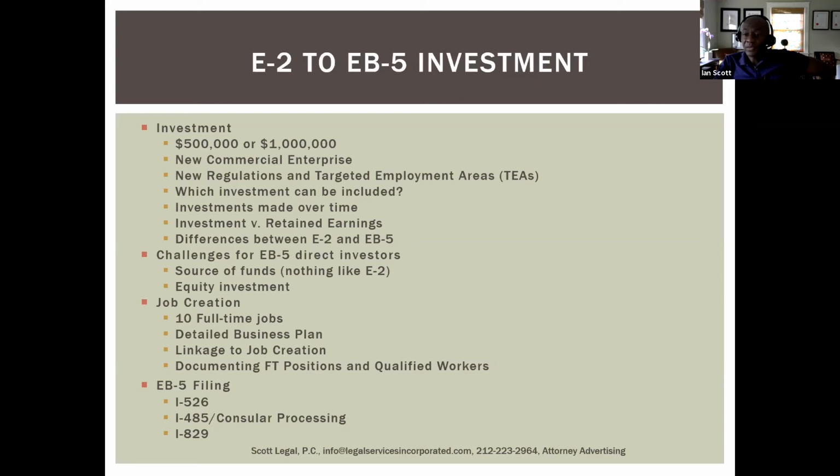The other thing to keep in mind with EB5 that's very different from E2 is that the source of funds analysis for EB5 is very different from E2. The regulations look the same on paper for E2 and EB5, but the exercise for EB5 is probably 100 times more complex and more detailed than the exercise for E2. For E2, we tend to provide very little information related to where the money came from, but under EB5, it's almost like an extensive audit of where the money came from and detailed tracking of where the money came from.